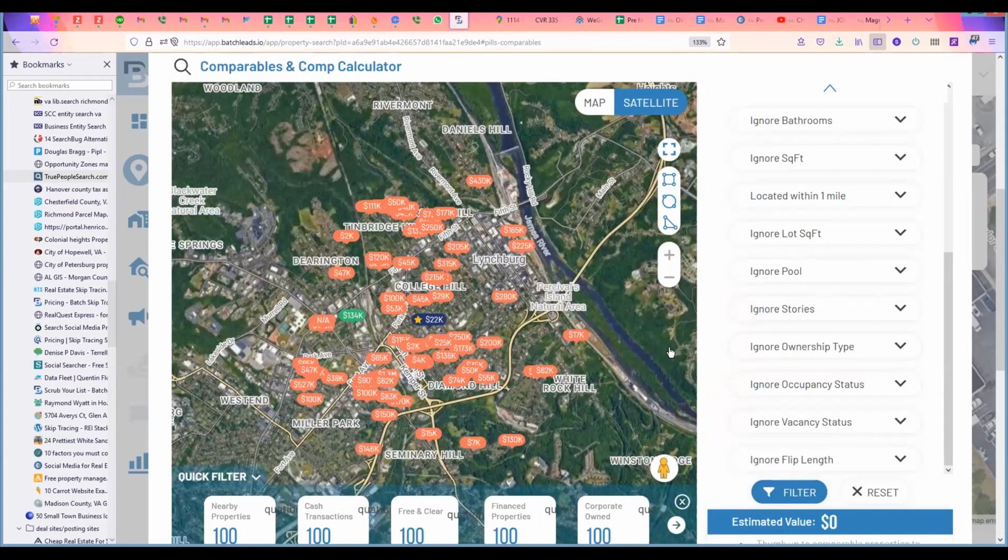Yeah, 100 plus comps because I took that off. Now, mind you, that's ignoring all of this other stuff. So let's just say we were comparing this to a single family home instead of a triplex.